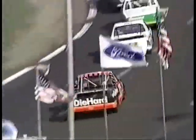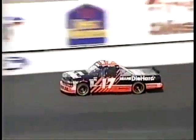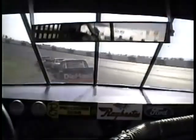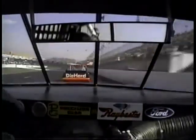Hornaday the leader. Sprague second. Rutman third. There's Sedgwick. He's in 4th. Mike Bliss is running 5th. Rich Bickle going in the 6th spot. Running in the 7th position now, they'll show Butch Miller. 8th position is where Kenny Wallace is running. Mike Skinner is in 9th, and 10th is Doug George. 11th is Toby Butler in Kenny Schrader's truck.